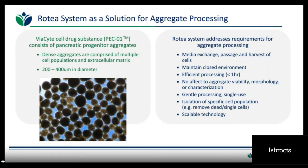Thanks, Emily. So first, some details on the aggregates and the drug substance that we are processing with the Rotea. Viacyte cell drug substance, or PEC-01, consists of pancreatic progenitor aggregates. These aggregates are pretty dense. They're comprised of multiple cell populations at different phases of differentiation. There's also extracellular matrix in each aggregate. Usually we see aggregates between 200 and 400 microns in diameter. The aggregates typically grow in size as we move along the differentiation process.